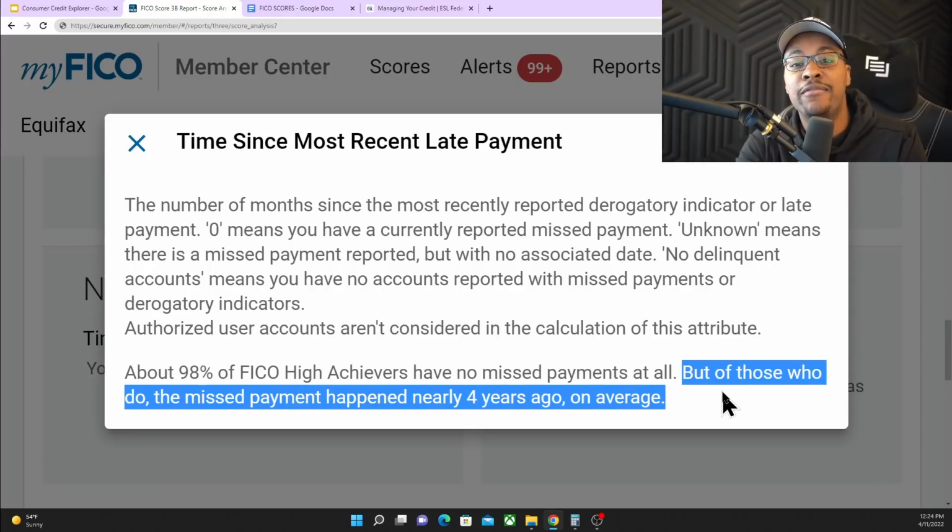And FICO high achievers that did have a late payment, so this is going to be less than 2% of FICO high achievers, the late payment occurred more than 4 years ago on average. So what that tells you is that most FICO high achievers don't have any recent late payments.